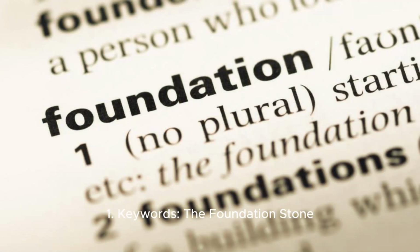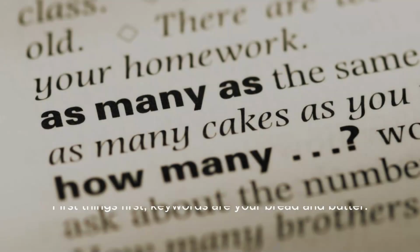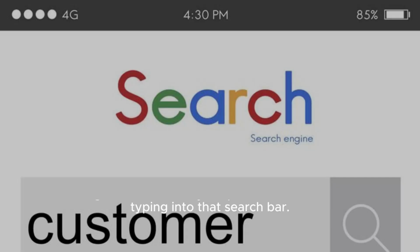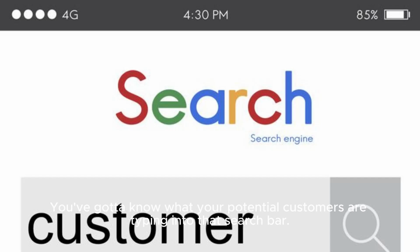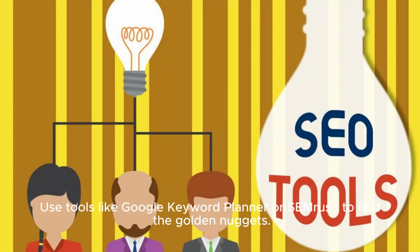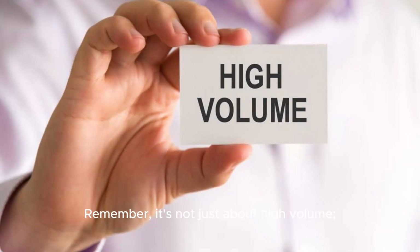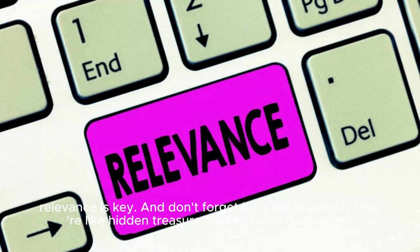1. Keywords, the foundation stone. First things first, keywords are your bread and butter. You've got to know what your potential customers are typing into that search bar. Use tools like Google Keyword Planner or SEMrush to find the golden nuggets. Remember, it's not just about high volume. Relevance is key. And don't forget long-tail keywords. They're like hidden treasure waiting to be discovered.